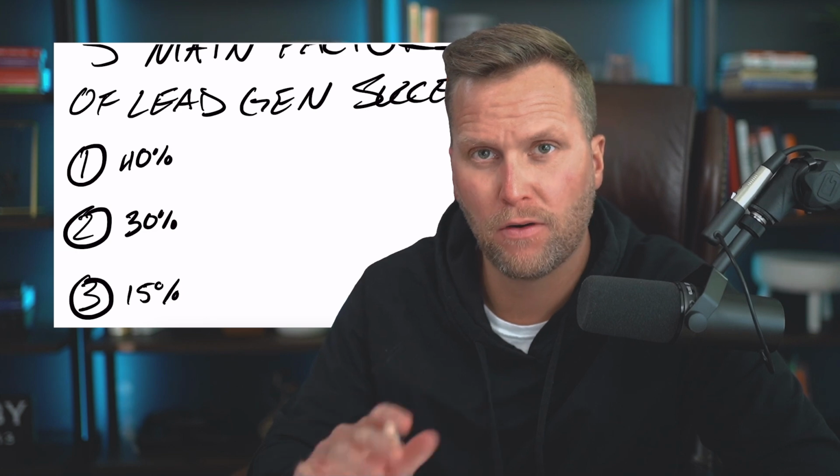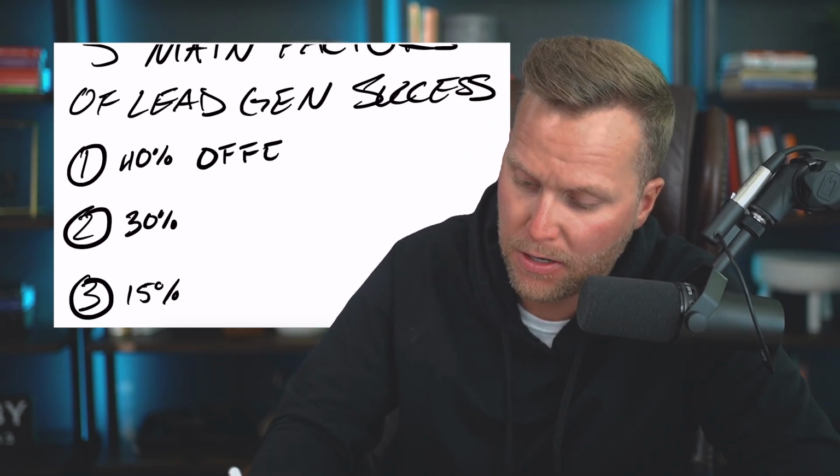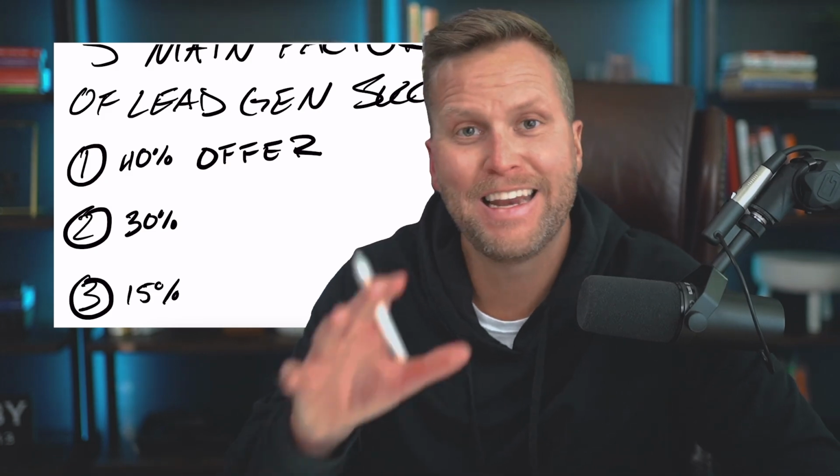Number 1 is by far the most important weighted factor that is going to affect your campaigns, and it is your offer. You can have the best copy, the best funnel, and the best marketing, but if your offer is not dialed in, it will not perform. And on the other hand, we've seen poor copy, poor content, poor funnel structure, poor media buying with a really good offer perform extremely well.